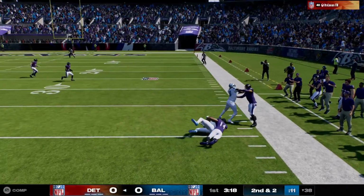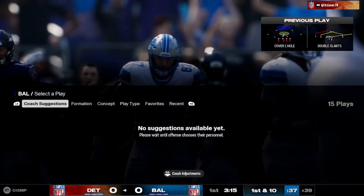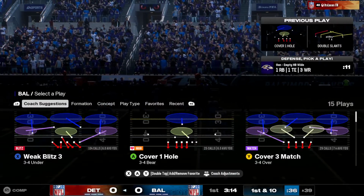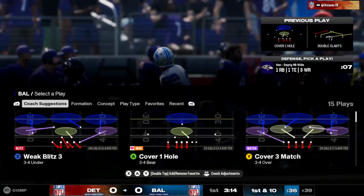He'll get rid of it and complete it. And he's down inside the 40-yard line. That's just such a tough throw. I mean, that's all arm. Being able to get your body turned and throw back across your body.